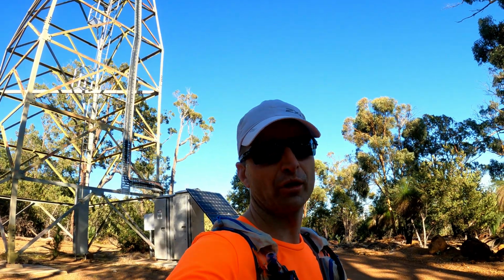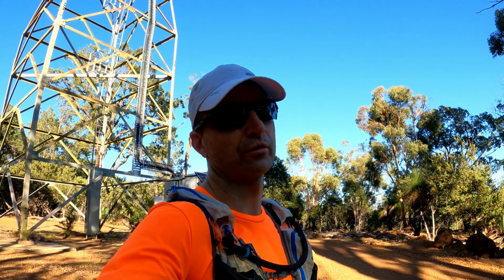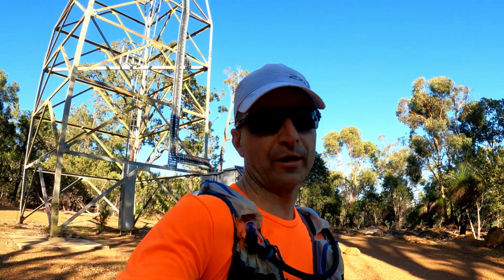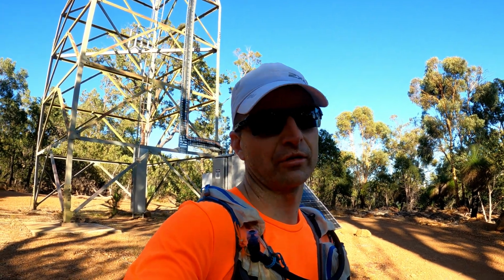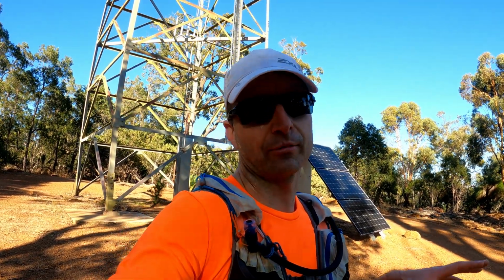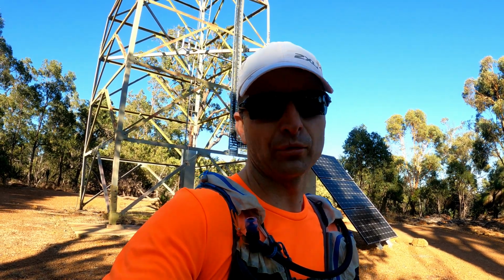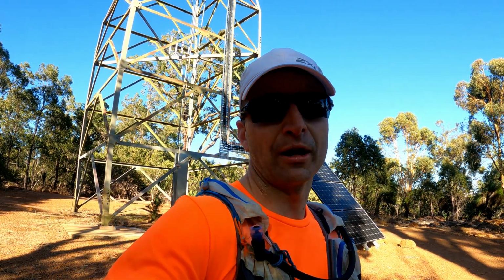Alright, so what's behind me is the Woodsom Hill fire lookout. This is the highest point that we will see on this run. That being said, the track that we're going to follow back towards the river still does have some undulations and some relatively steep sections in it. It is all fairly well formed fire road though, so national parks maintain all of these roads and tracks pretty well. So there's no particularly technical terrain between here and the Walyunga car park.